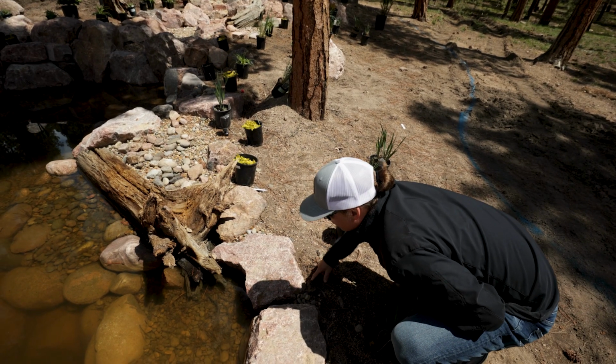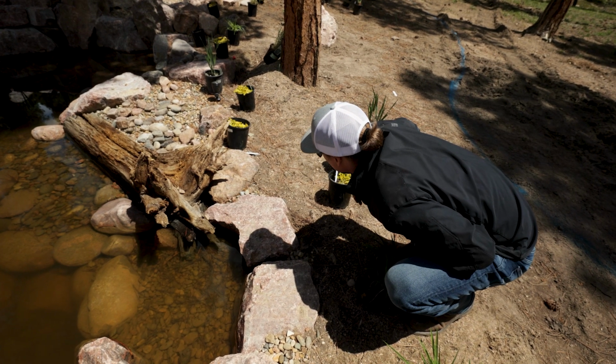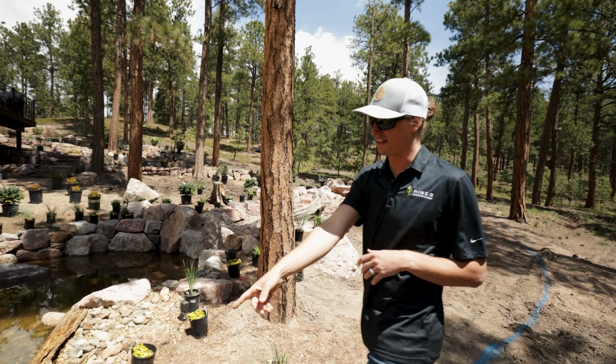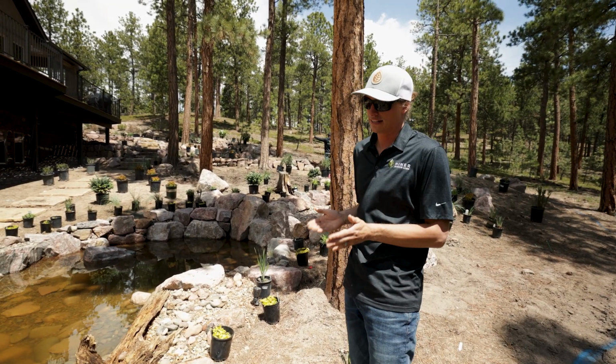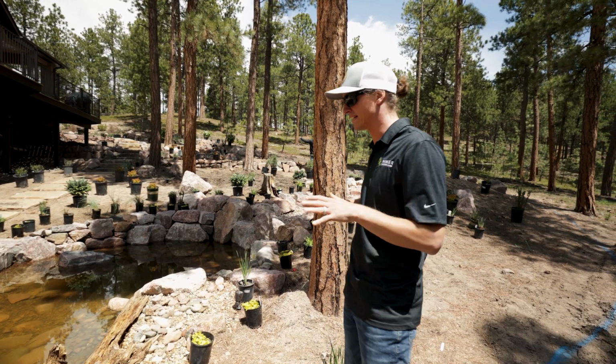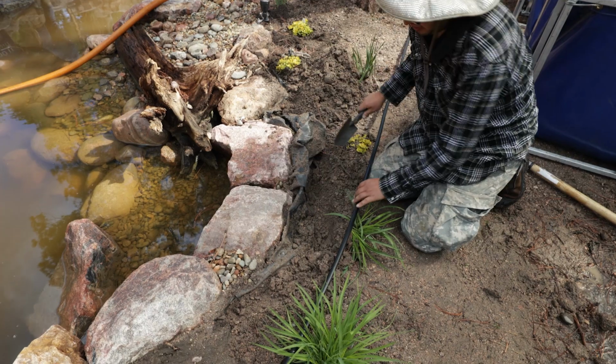There's a low point right here, so I have to possibly pull that liner up a little bit more. Right here you can see that there is a little bit of a low liner that we're going to definitely have to take, pull up, and compact just to make sure that when we do fill it up, it doesn't go over the edges of the pond.